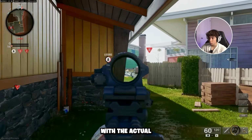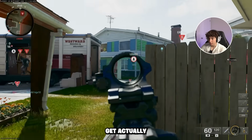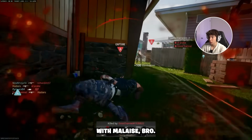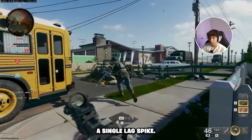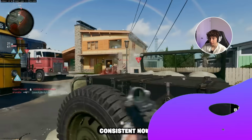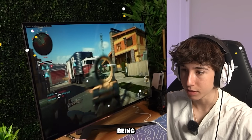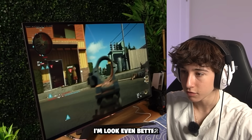Like I mentioned, the biggest thing with the actual more fans is we should be getting more consistent performance. So I want to see if we get a lot of lag spikes. Okay, what? These kids are running in with melees, bro. I haven't had a single lag spike the entire time. I've literally been playing for like 2 minutes, not a single lag spike. It's actually really consistent now. So our PS5 gaming PC actually kind of worked. I'm being completely serious. I think the FPS really helped. I'm low-key even better.